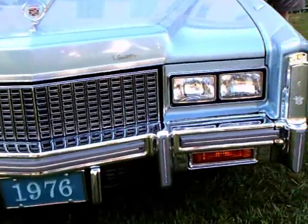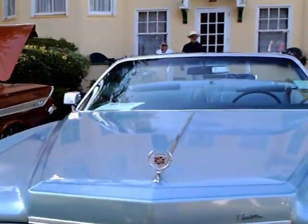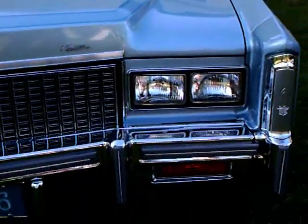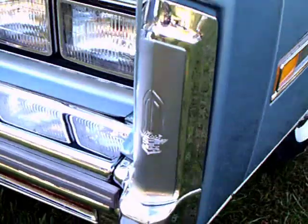Notice the stand-up insignia there on the hood. And the Cadillac emblem here on the corner.